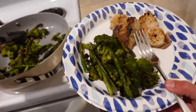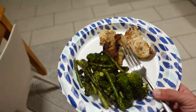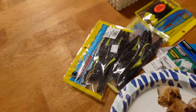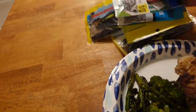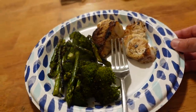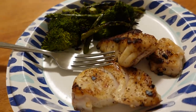Okay. Ooh, look at that. Fresh, delicious, healthy. Look at this. We can't even sit at the table without... Ooh, look at that. No, I'm really not that hungry right now. I'm really tired. Look at it.